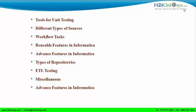Yeah, Snowflake, Star Schema, yes, we are going to cover those. No, I don't teach Ab Initio or Teradata.